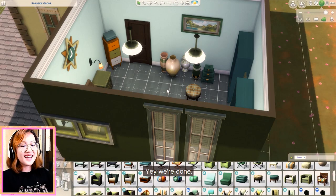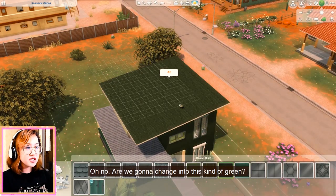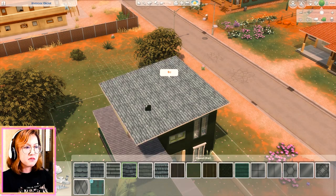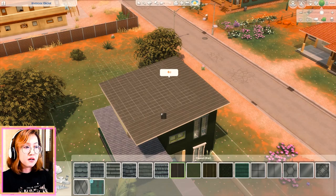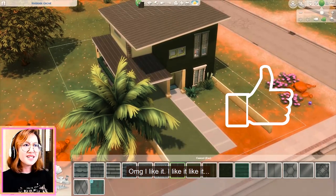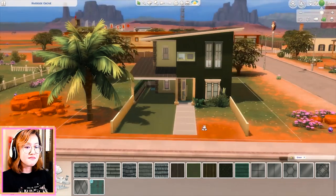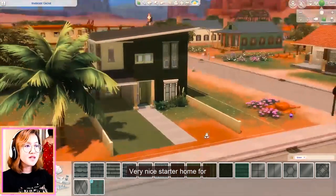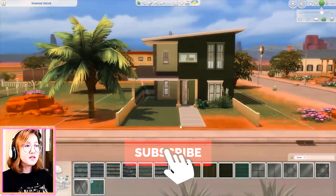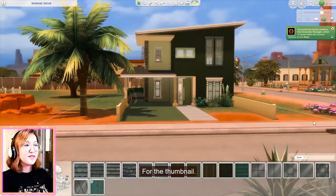Yay! We're done! I forgot to change the roof. We're not done. Oh no, are we gonna change this kind of green? Ew! Ew! Not bad. Oh, this is nice. I like it. Oh my gosh, I like it. I like it, like it. This is very nice. Very nice start at home for a small middle-class family here in the Philippines for the thumbnail.